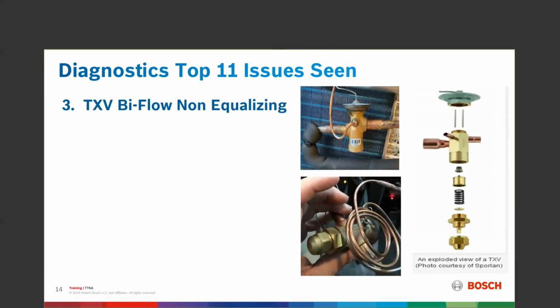Number 3 are TXVs. This is an exploded view of a TXV on the right-hand side of the picture. Ours does not have a replaceable power head. That's what this is called, a replaceable power head. If I have a defective TXV, it can lead up to some other issues, and we're going to cover those up here. Let's look at the exploded view.